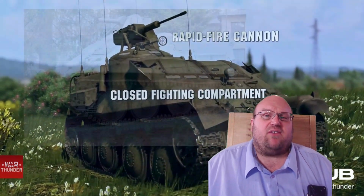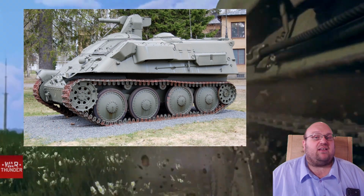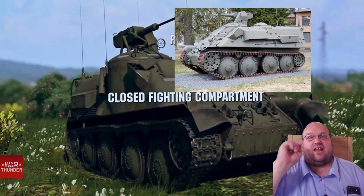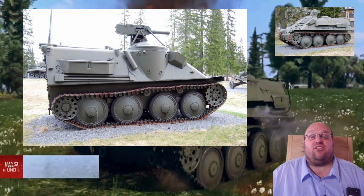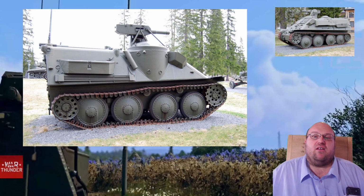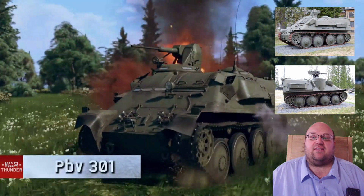The Pansarbandvagnen 301 was an armored personnel carrier used by the Swedish military in the 1960s. Developed based on the very old Stridsvagn M41 tank, itself a license-built version of the Czech T&H tank, which was produced in 1939, the vehicle was extensively modified in order to carry 8 fully armed soldiers. 185 vehicles were delivered in 1962 and 1963.